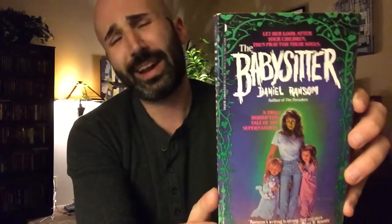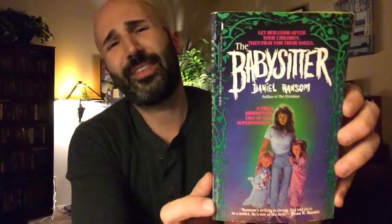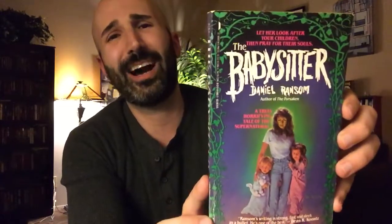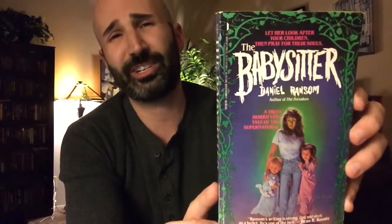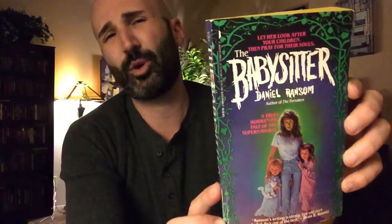One of the more disappointing aspects of this book is, despite being called The Babysitter and having a beautiful picture of a babysitter on the front cover, there is very little babysitting action going on in this book. In fact, the titular babysitter doesn't really feature in this book at all, and she doesn't really show up until the end, and even then doesn't really leave a huge lasting impression. So a little bit of a misnomer. I was kind of hoping for more of a story about an evil babysitter. I guess it kind of is one, but not in the way that you might expect.